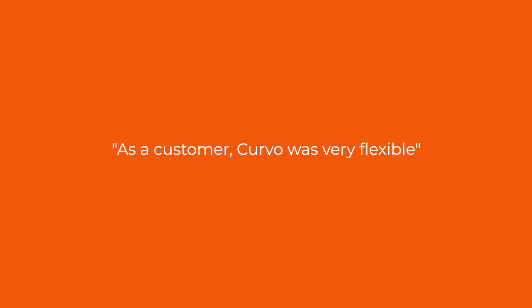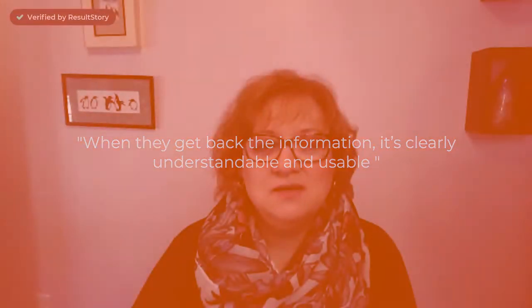So as a customer, Curvo was very flexible. One of the things that was unique with us is that we actually developed a web-based data collection system. And they were totally open to helping us do that. And again, all of our connections with our procurement system. The other thing is when they get back the information, it's clearly understandable and usable. And we also work very timely. So that information comes back to us very timely.